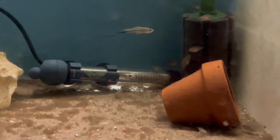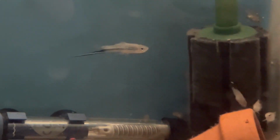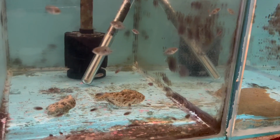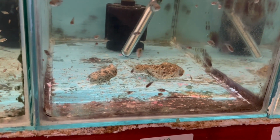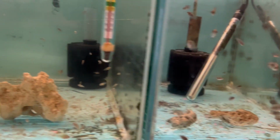So this is the Speleris, they're 2 months old now, and this is where I put the sword tails, the size of the sword on that one. Moving over onto the other side, these are the Rainbow Fry. They're about 1.5 months old, so they're coming on quite well.